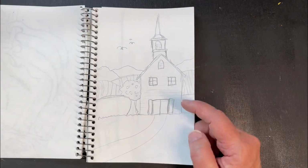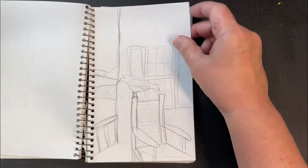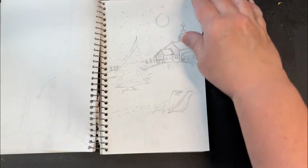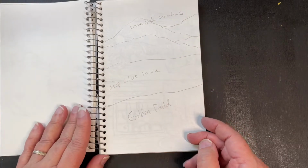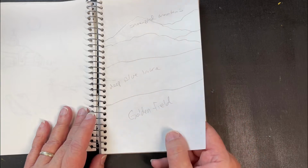This was actually, I think, the beginning of an idea for a silk painting. I never ended up doing it. A lot of the drawings that I drew, I never ended up continuing into paintings. Same here, was working out an idea for a painting, never did it. This was an idea for a painting that I never did.